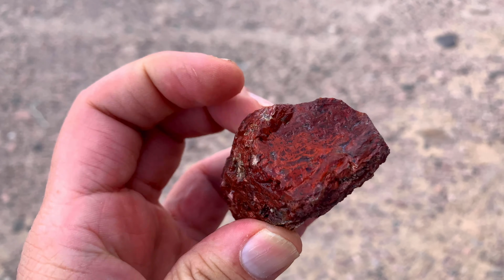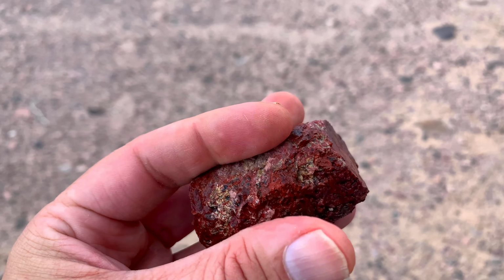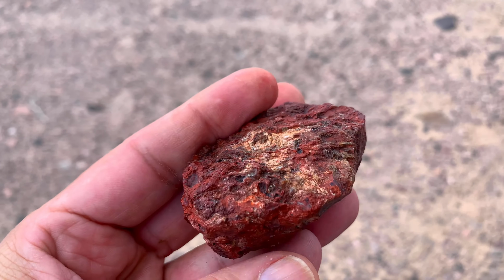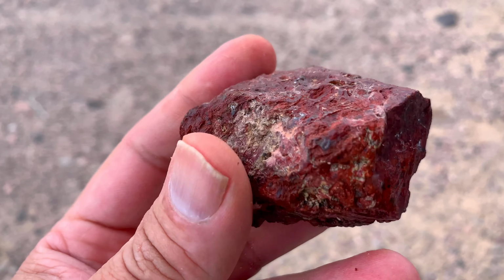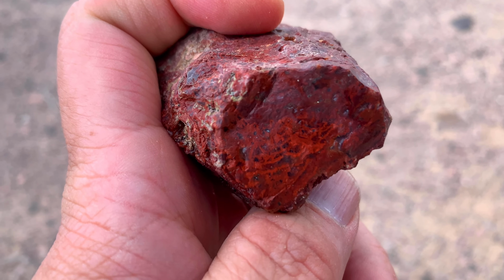So here's another moss. You can see the moss right there. This is an interesting one. It's got that pretty cool orange with that lighter color red. And then, of course, it's hard to see, right, because it's got all the rind on it. Once you cut it and grind it down, the moss comes out. You'll see that pattern through the whole rock. Again, that's a pretty rock.